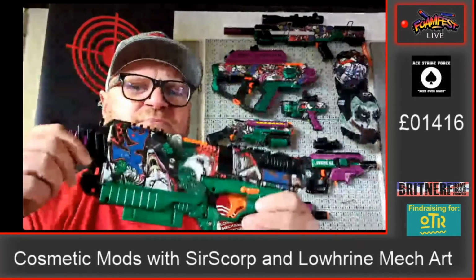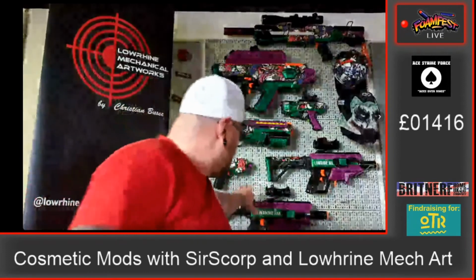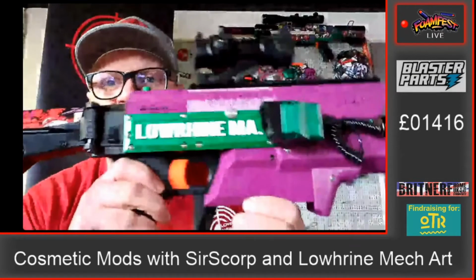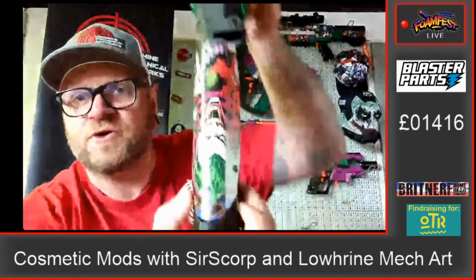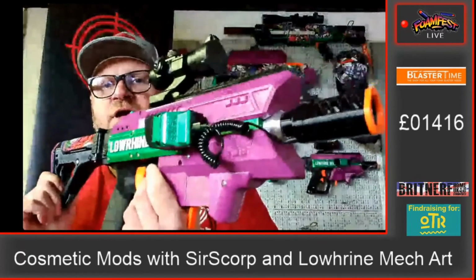I think I'm only using short darts at the moment. This is my mostly used tournament blaster. I've got it printed in my colors, and the hydraulic on the stock is even the same. Nice, I like that Joker film. It's a good film. Yeah.